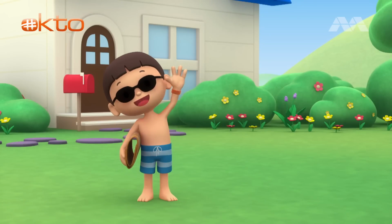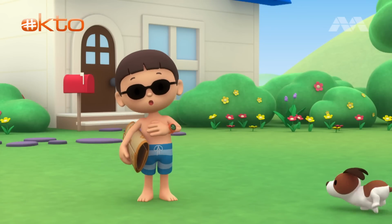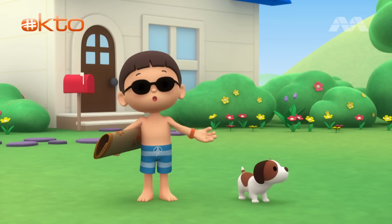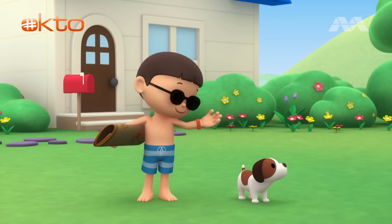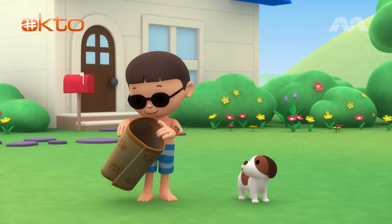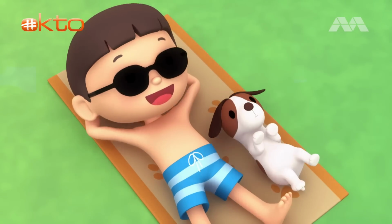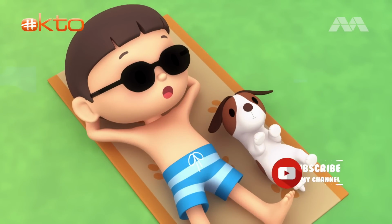Hi, everybody. My name is Leo. I am a junior ranger. And this is my puppy, Hero. Look, Hero, it's a beautiful day. Let's soak up the sun. Isn't this nice, Hero?